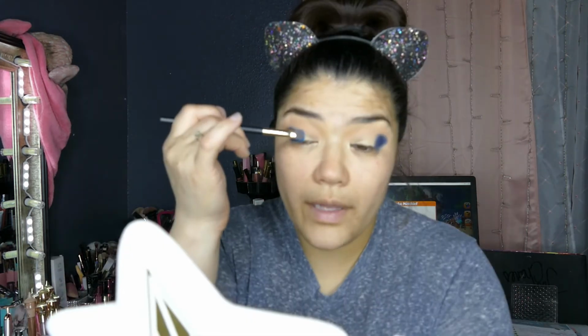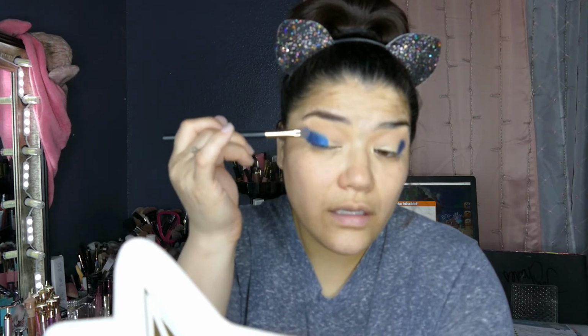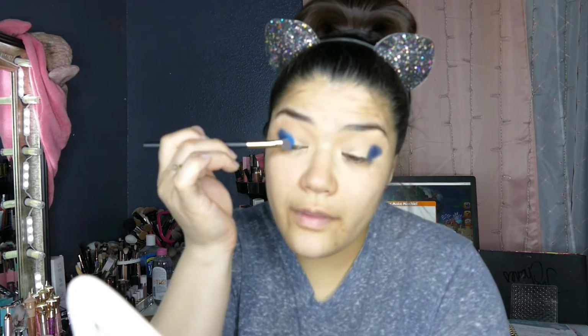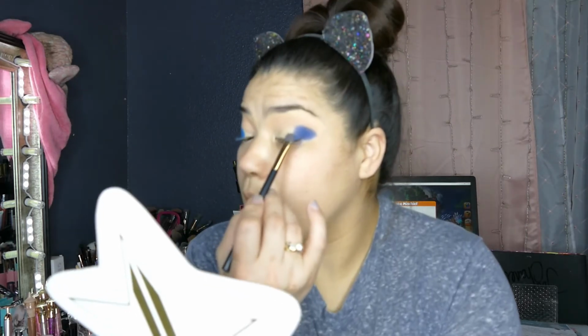So, tapped off the excess, and I am patting that on, but I'm also swiping it from the side and just kind of merging the two colors together. That way they can blend and mesh. So basically I married them.